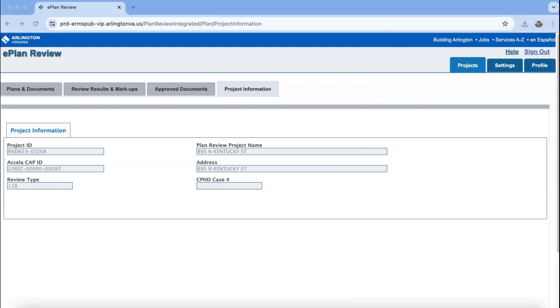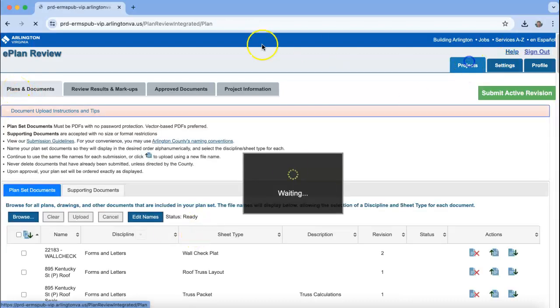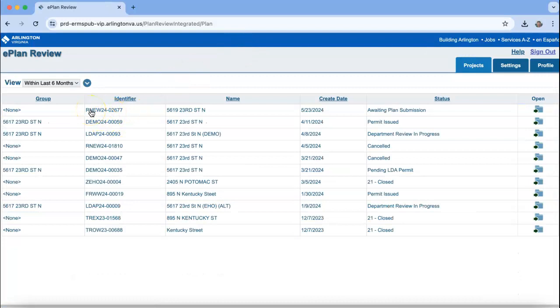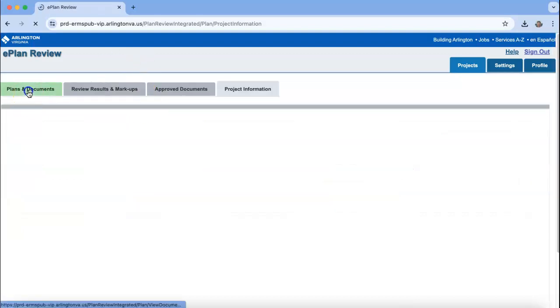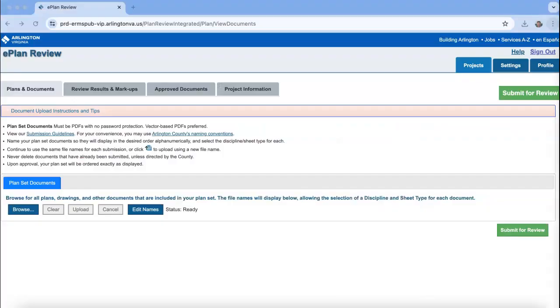So then once you have all those documents put together, what you're going to do is go over, this is why I was using two different screens so that you can work in and out of e-plan review. If you have it open in two different tabs here, nothing's going to save. So then, when you're ready to go, I'm going to go ahead and go back over to your drawings. Oops, I didn't change jobs, sorry. So you're going to go awaiting plan submission. So that's right here. And we're going to go to plans and documents. And then we're going to upload all those drawings that we had over here.